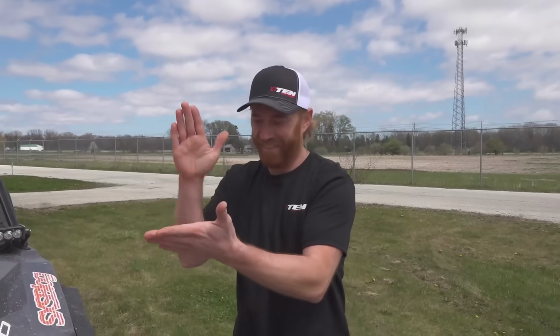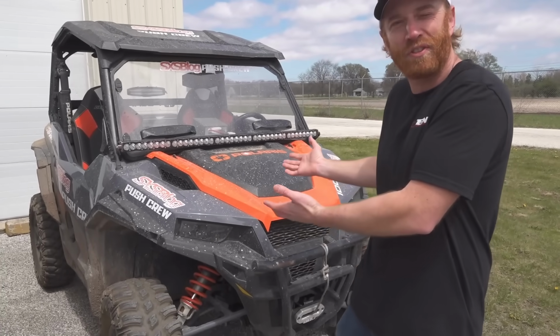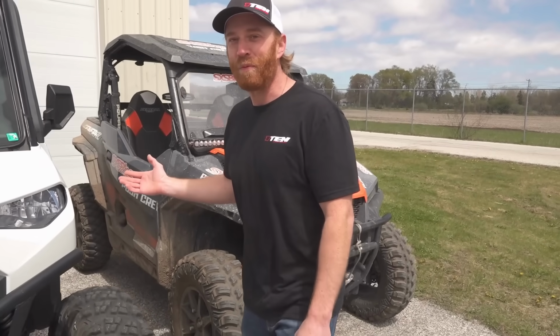Now, let's tear some stuff up. Okay, 2024 lineup, boys. Here it is. So this one we've seen before, our General XP 1000. This thing's just a beast. It works great. It's mostly stock, but it's got an exhaust, some clutching and a tune on it. It's been a pretty darn good machine. It's performed well.